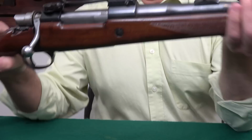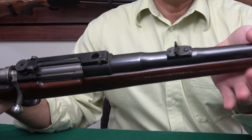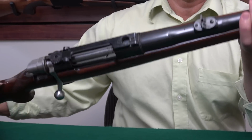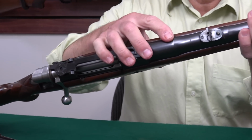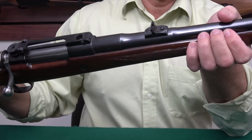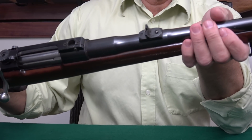So everything that you would want in a bolt action rifle is here. You can always tell them if you're looking at the used gun racks by the stepped barrel. You can see how there's the chamber and then another step. Some people said that's a good thing. I think that it's a trademark thing. It looks fine to me.